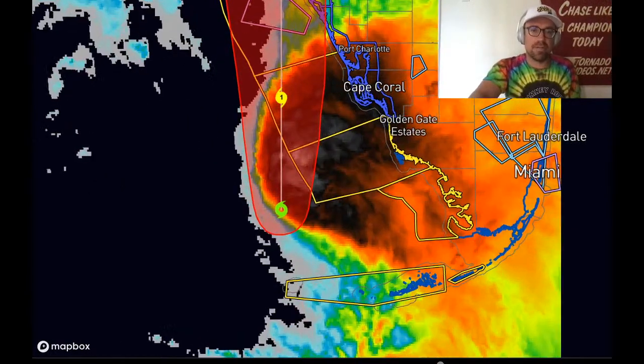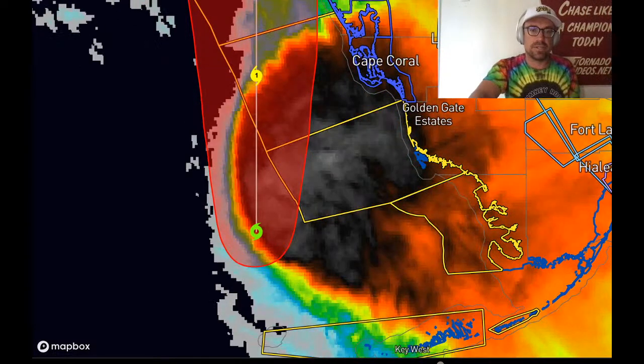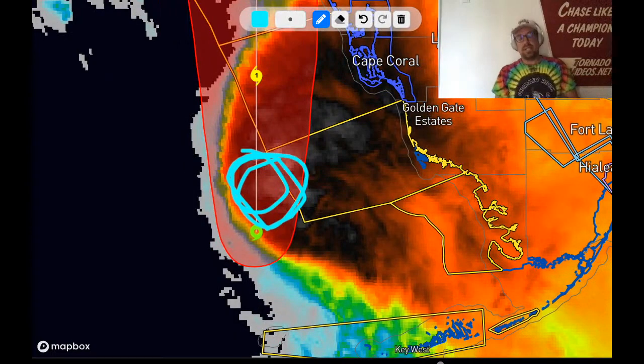A little bit of some warming of the cloud tops evident here, but still very cold cloud tops closer to the center over the western portion here. So I do expect this thing to continue to intensify.